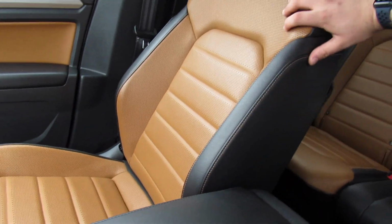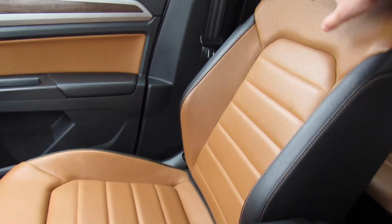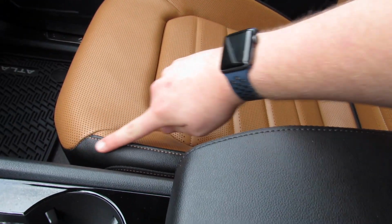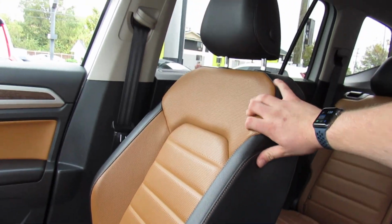The seats in this vehicle, not only are they beautiful, they're great to sit in, super comfortable. You have the perforated leather in the middle, the beautiful bronze stitching around the edges, and then the black on the sides. It just looks great.